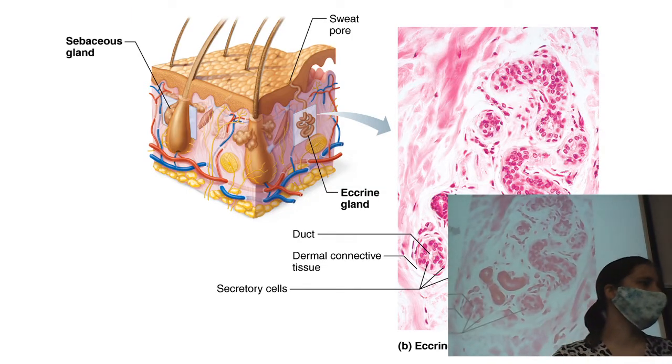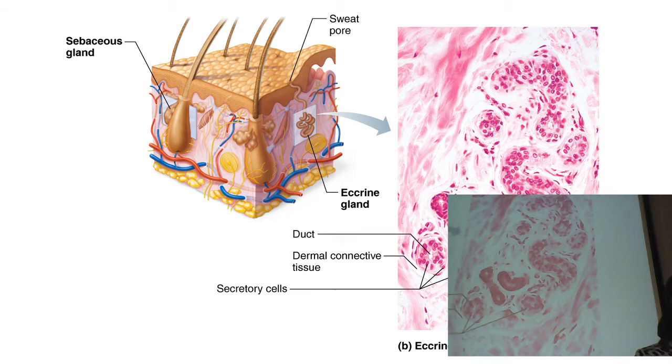Here are pictures. We're looking at this one right here. Note there are these ones here. We're looking at this little guy. Just an eccrine gland, sweat, nervous system says go. It's going to release it out to the skin.